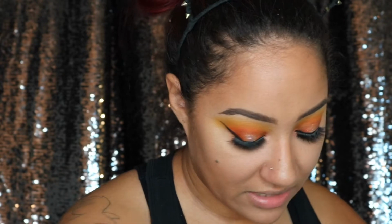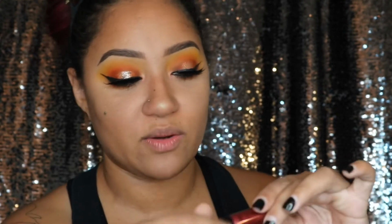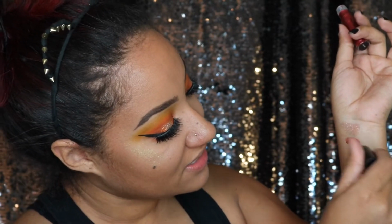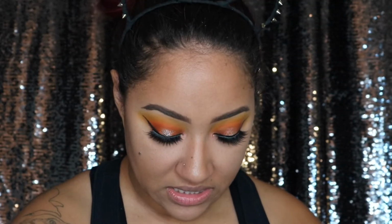Let me move the glitter eyeshadow so they don't get mixed up, because that would suck. I'm gonna try out a couple different ones. There's this really crazy bold red one. This is in the color Bewitched. I'm gonna pull this one out. Let's go ahead and swatch this down here. You can definitely see this one. This one is a very pretty color. It's kind of like a cranberry gloss with red glitter inside of it.